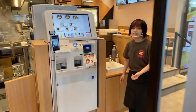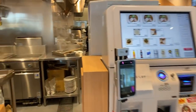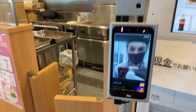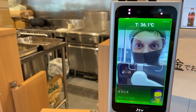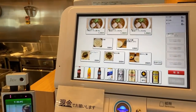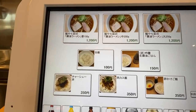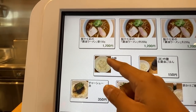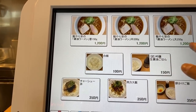The first thing you do when you come in here, well, in the era that we live in, we have to check our temperature. All right, 36.1 degrees, so I'm safe. This is the menu system here. So this ramen that's featured this month, this week, is shoyu ramen. So we have here tickets.